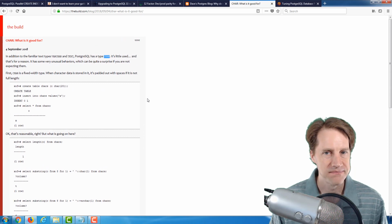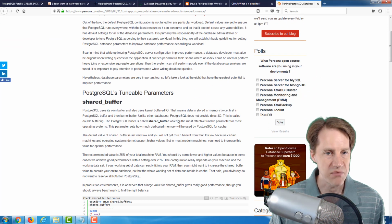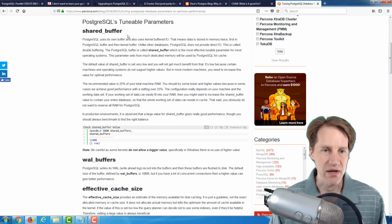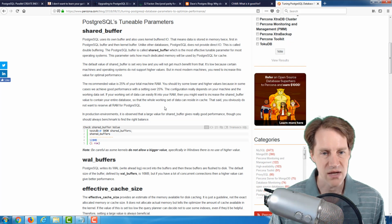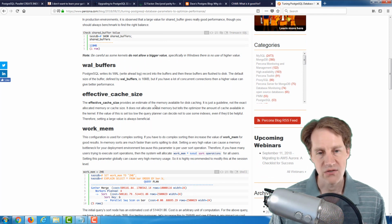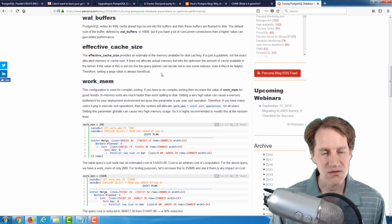The next post is tuning PostgreSQL database parameters to optimize performance. And this is from the Percona database performance blog. So basically, they go over a number of parameters to tweak when you're configuring your PostgreSQL instance. So they talked about shared memory, which is generally 25% of your RAM, and they give a couple of suggestions on how you may want to tweak that potentially. They talk about WAL buffers and how it's default to 16 megabytes. But if you have a lot of concurrent connections, you may want to increase that. They talked about effective cache size, which generally they talk about being 50% of your memory.